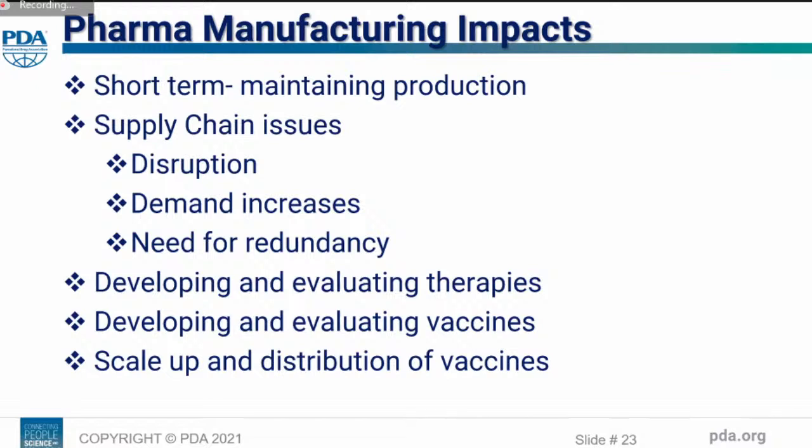And of course, very rapidly, our industry had to start focusing on developing and evaluating therapies to mitigate the effects of this disease in people who become infected. That activity is still continuing. And of course, an unprecedented effort worldwide to develop and evaluate vaccines. That effort has been unprecedented in being successful in developing some vaccines that are now available in different countries around the world. But the new challenge is scale up and distribution of these vaccines to the whole world.